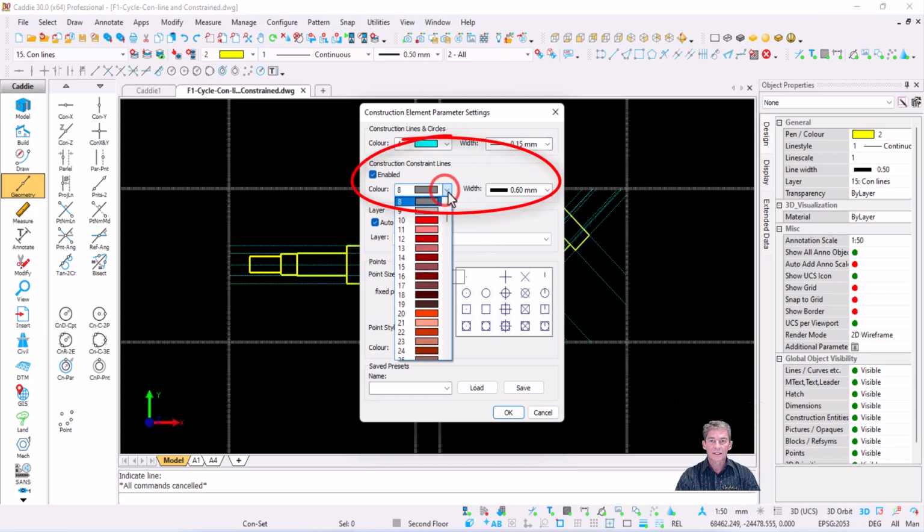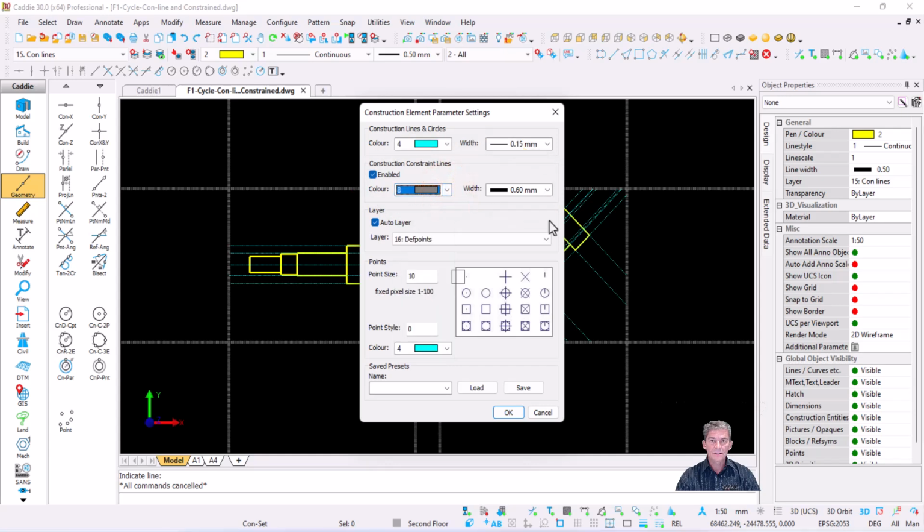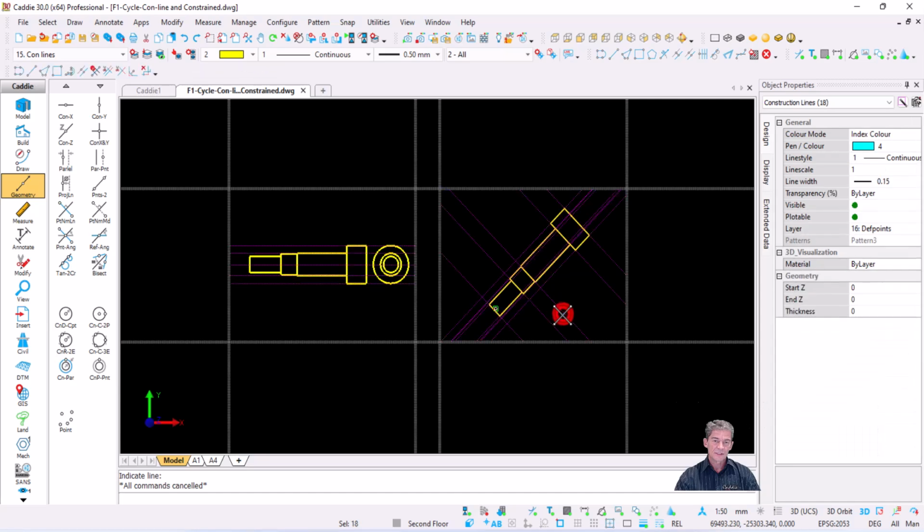As you can see, at the moment I'm making use of pen number 8 and a width of 0.6. Below that, you've got an option to auto layer your construction lines. This is the advantage: if you put your construction lines on dev points and you save your drawing to PDF, then your construction lines will not plot. So let's say okay, and let's do the exercise from scratch.